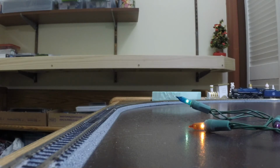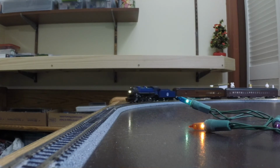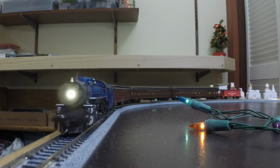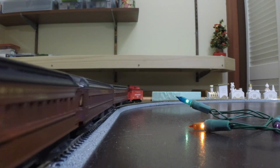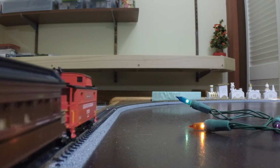So as I wrap up day 11 of the 12 Days of N-Scale, you've got to be thinking, Jamie, this is your dream locomotive. I thought this would be day 12. What could you possibly be doing on day 12 that is better than this steam locomotive? Well, you're just going to have to tune in to day 12 to find out.